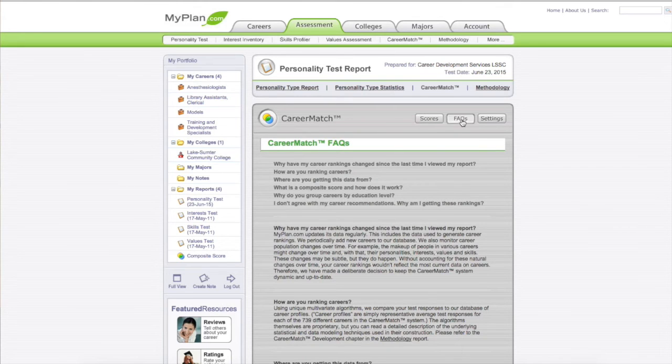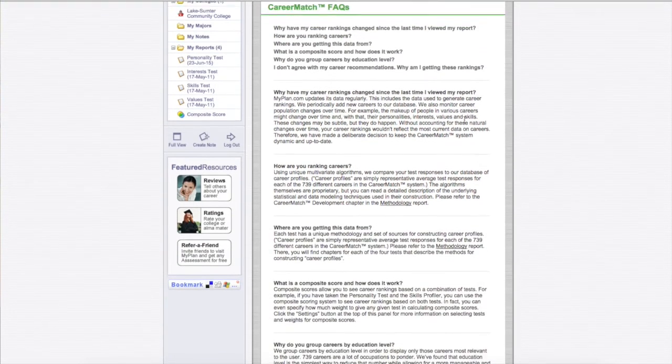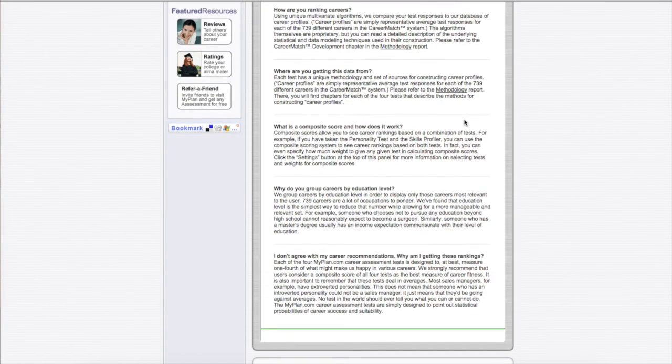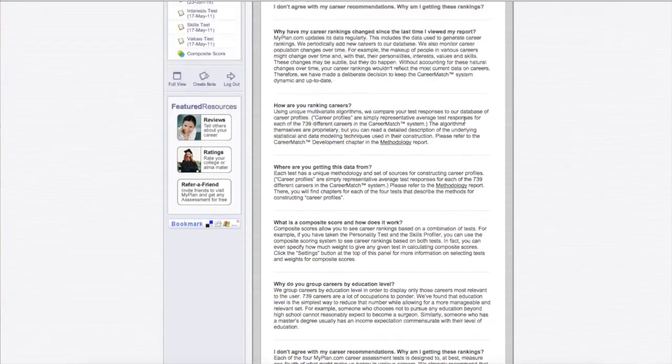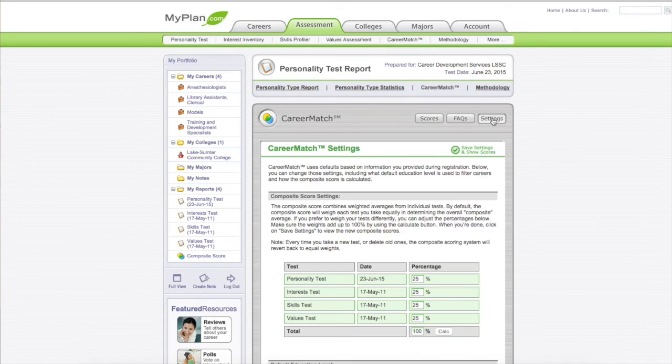So the Career Match Frequently Asked Questions will give you answers to questions such as how are you ranking the careers, where's the data coming from, and what is a composite score and how does it work? This is all very good information to help you understand the career match scores better. Next, click over to Settings.